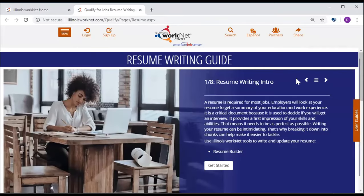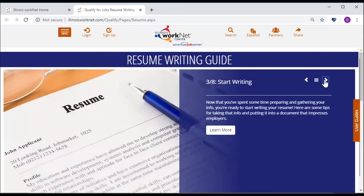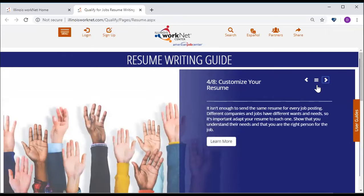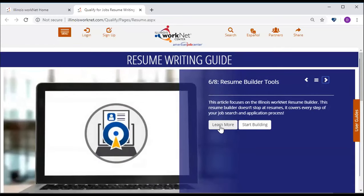And the other button under job seekers takes you to the resume writing guide, which you can navigate through. It walks you through the resume writing process. Clicking on learn more will take you to an article with more information about that step in the resume writing process. And then we also have the resume building tool, which provides instruction and more information about how you can utilize that.